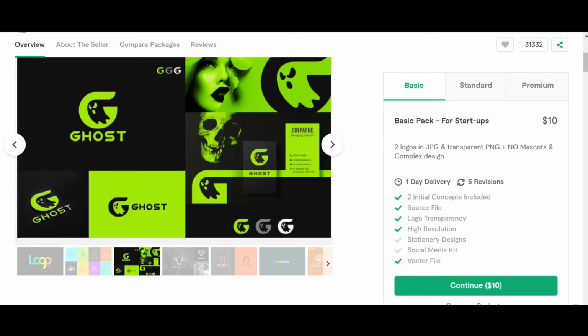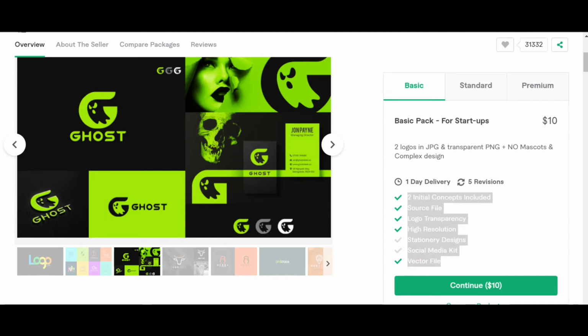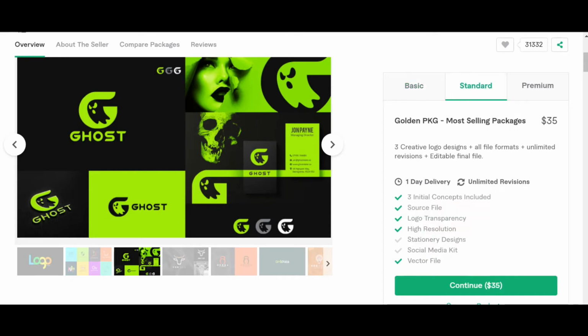The right section of this gig is the most important part. We have three different packages. The first one, being basic, goes for $10, and these are the services that this person is providing. The next package is standard, which is going for $35. It also has all the services being provided as well. And the last package, which is the premium one and the most expensive one, is going for $125. So what are you guys waiting for?